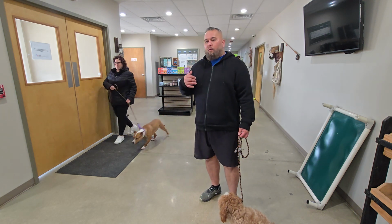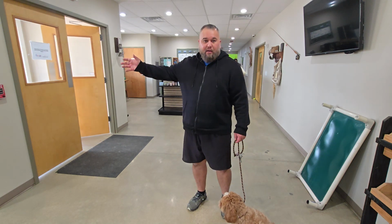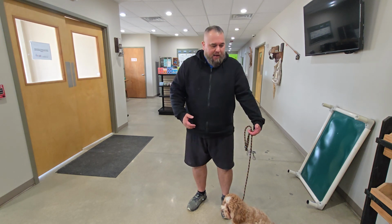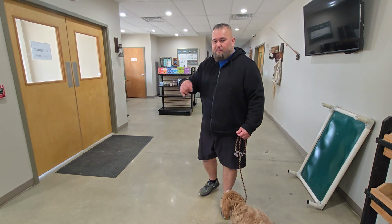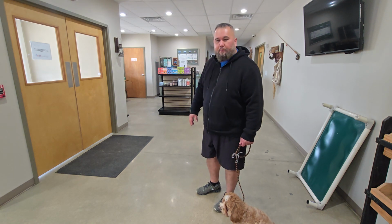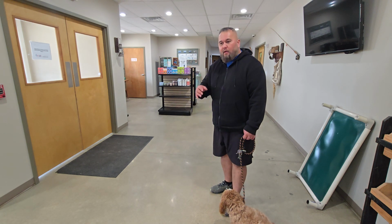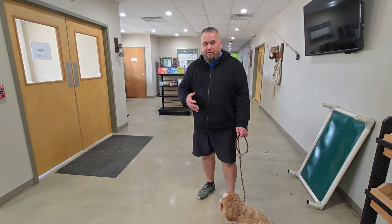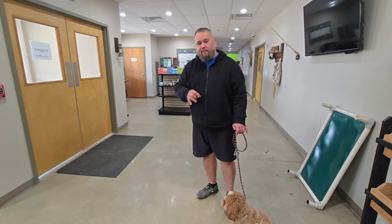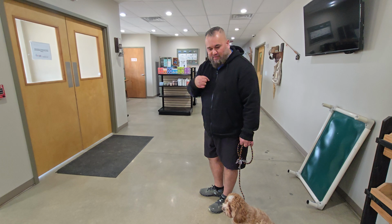Now, when we start using it to manage her in public, every time she pulls on my leash and I give her a correction, she realizes it's because of leash pressure, not because of all these people who are around me. And if we can get her to understand that one thing, her focus completely changes. It changes from focusing on external events, and the focus turns back to the person who's holding the leash. There's an engagement there. There's a certain trust there.